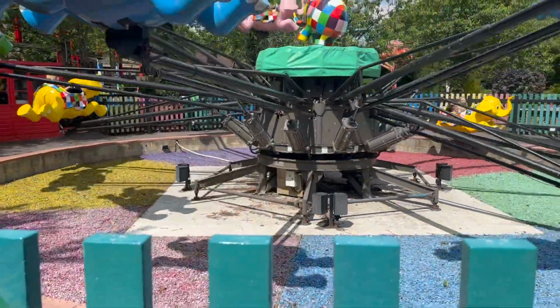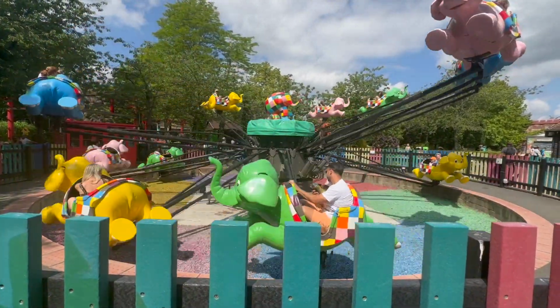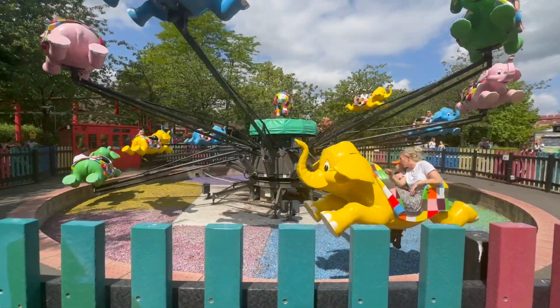I'll show you what's available at Chessington for the little ones. I'll give some height information, etc. If you're coming down with the kids to Chessington, make sure you continue watching.